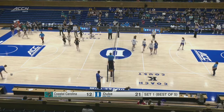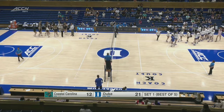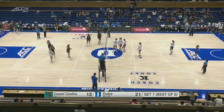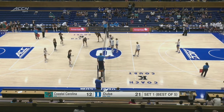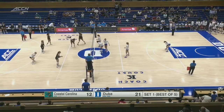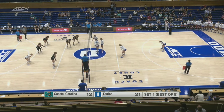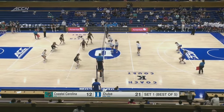Timeout. Chanticleers, their final of this opening set. And the Blue Devils racing out to a 21-12 lead. Coastal in a pair of matches, sweeping Virginia last weekend, and then beating UNCW at home at the HTC Center earlier this week, 3-1. They trail Duke here in opening set action. Blue Devils 6-3 this year in opening sets.